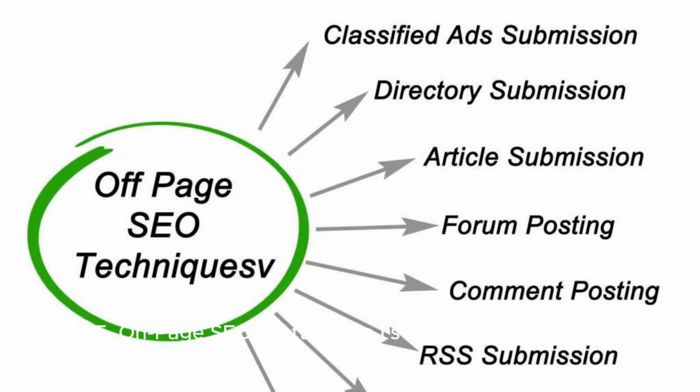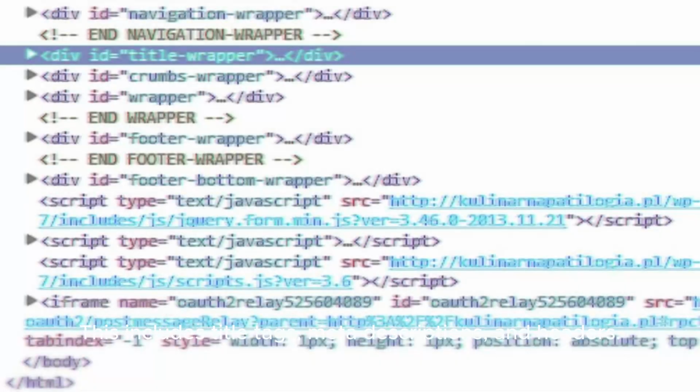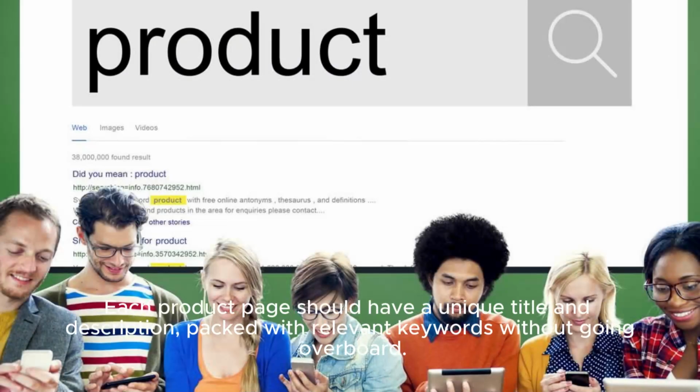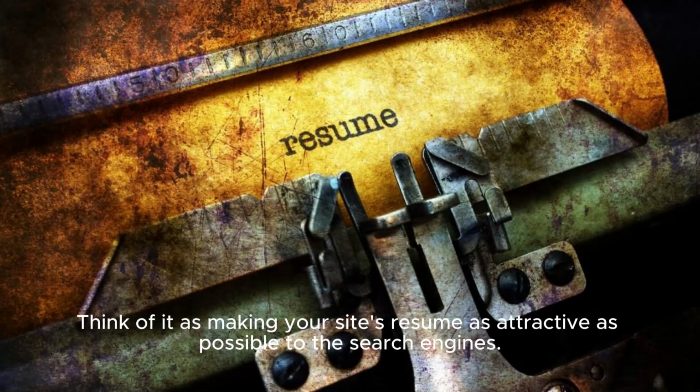5. On-page SEO, dotting the I's and crossing the T's. On-page SEO is all about making sure the technical elements of your site are optimized. This includes title tags, meta descriptions, and headers. Each product page should have a unique title and description, packed with relevant keywords without going overboard. Think of it as making your site's resume as attractive as possible to the search engines.